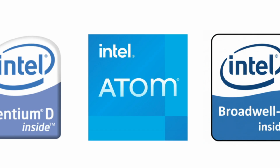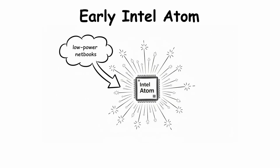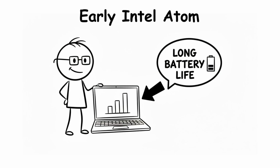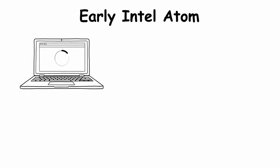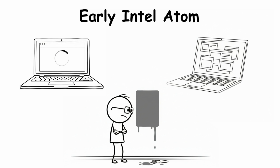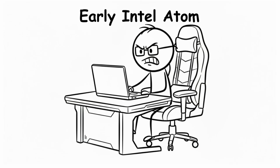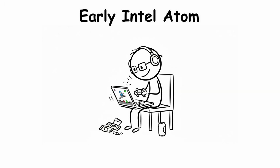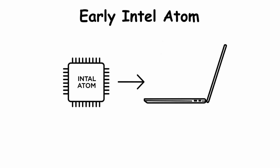8. Early Intel Atom. The first-generation Intel Atom processors were designed for low-power netbooks. They succeeded in delivering long battery life, but were painfully slow. Opening a browser or multitasking felt like watching paint dry. Early netbooks running Atom often struggled with basic web applications, causing frustration for users who expected modern performance in a tiny package. Despite this, Atom had a vision: bring Intel CPUs into mobile computing, embedded systems, and ultra-thin laptops.